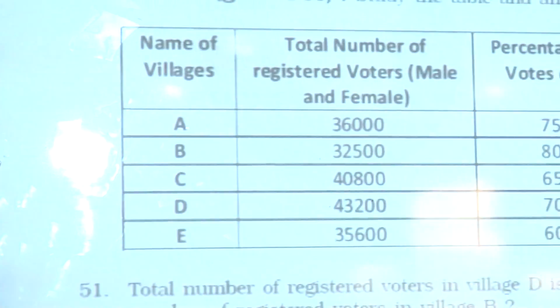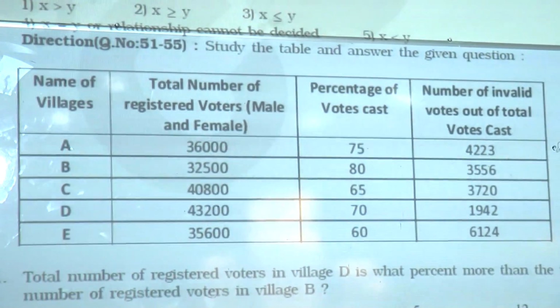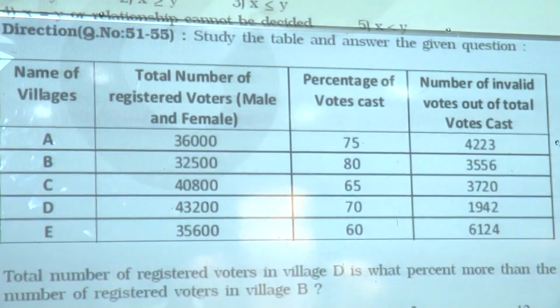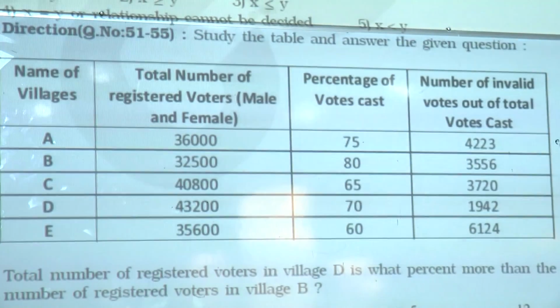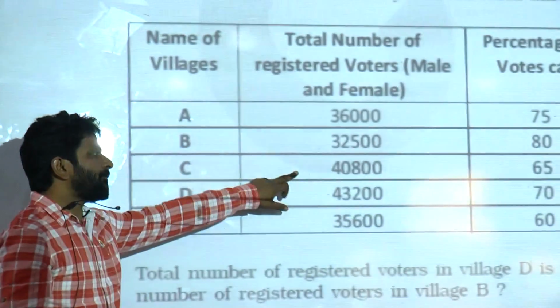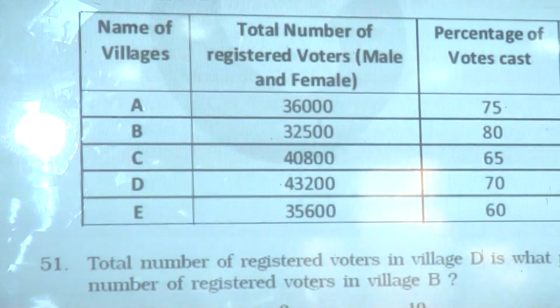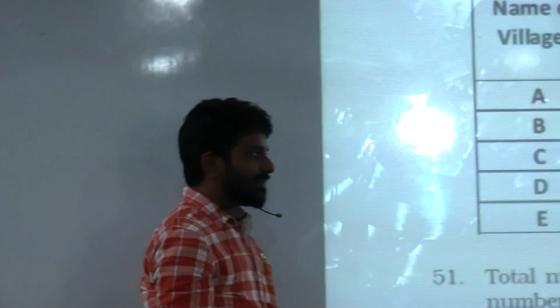Next, in village C, only two candidates M and N were contesting election. If M got 42% of total valid votes cast in that particular village, how many valid votes did N get? Right. So N obviously gets 58%, right? 42% of the total valid votes cast in that particular village is for M. Remaining will be 58%. So N gets 58% of valid votes. This is with respect to C. Out of 40,800, 65% have cast their vote. First, let's calculate 65% of this number. Okay? Right.